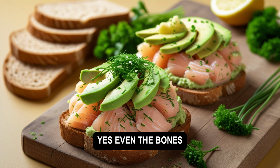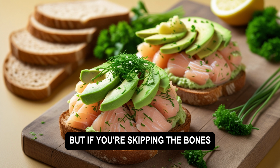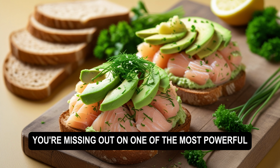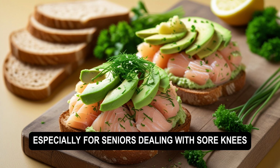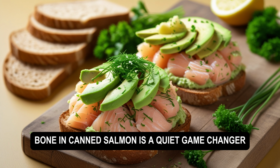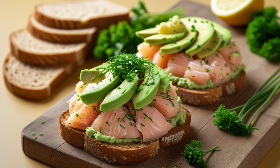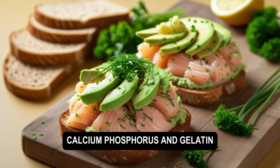Yes, even the bones. Most people eat salmon for its heart-healthy fats, but if you're skipping the bones, you're missing out on one of the most powerful, collagen-rich superfoods for your joints. Especially for seniors dealing with sore knees, aching hips, or that persistent swelling around the ankles. Bone-in canned salmon is a quiet game-changer. The secret lies in the soft, edible bones packed with natural collagen, calcium, phosphorus, and gelatin.